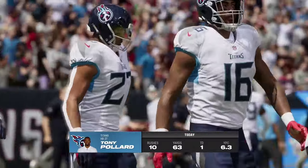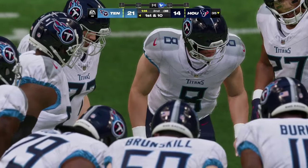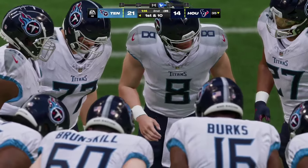Offense back out there, and we shine the spotlight on the Memphis man, Tony Pollard. And he's well on his way to a 100-yard game. He's already more than halfway there. We're only in the second quarter.